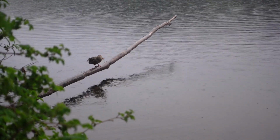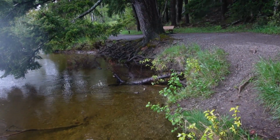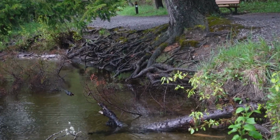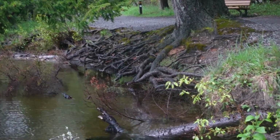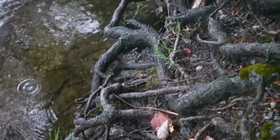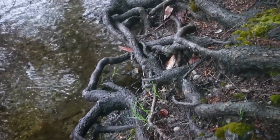This is kind of a fun tree. Look at all those roots that have found their way to the water. That tree, that's a nice front row spot. See, look at that. All those roots right up to the water.